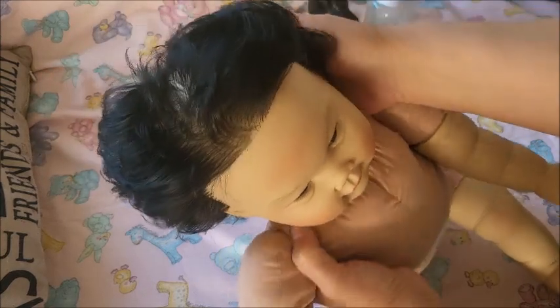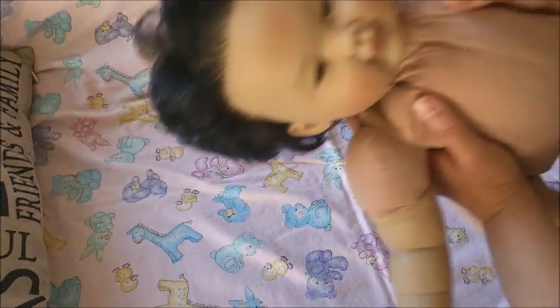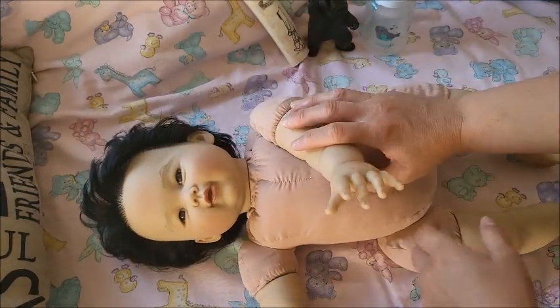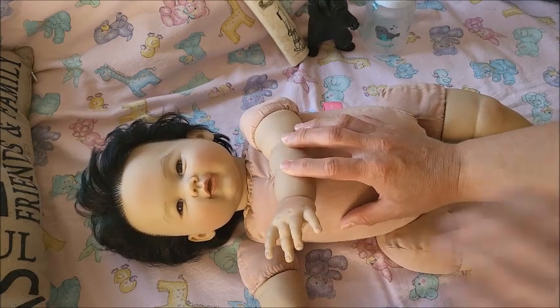This is my very first Paradise Gallery doll. And excuse my voice, I know I'm still sick. But I just want to come on quickly and share this beautiful doll with you.